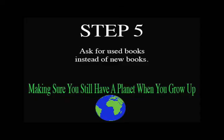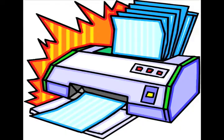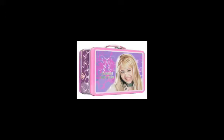Step 5. Ask for used books instead of new books. Step number 6. Make sure you use both sides of line paper and printer paper. Step number 7. If you have to drive and not walk, avoid waiting in the car with it running with the air conditioning and heating on. Instead, go inside with your parents. Step number 8. Ask your parents to pack your lunch in a lunchbox and using Tupperware containers instead of using plastic bags and Ziploc baggies.